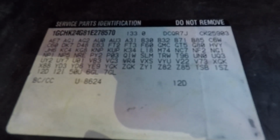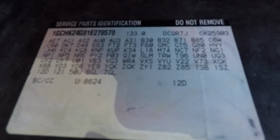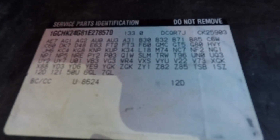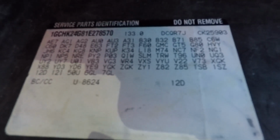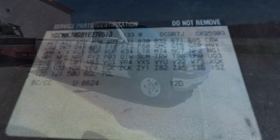And then also pay attention there, VYU, Victor Yankee Umbrella, that is the factory snow plow prep package. And obviously you can see Z82 as well for the tow package, important, good to have for a truck like this. Oh, hey, don't forget G80, locking differential. Everybody talks crap on that G80, but it's been good to me, hasn't failed me yet.